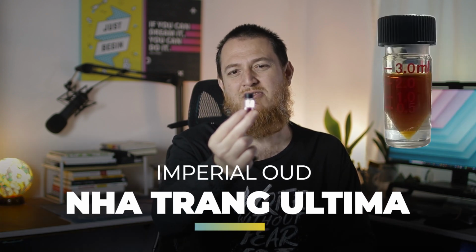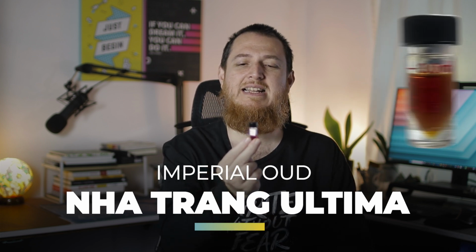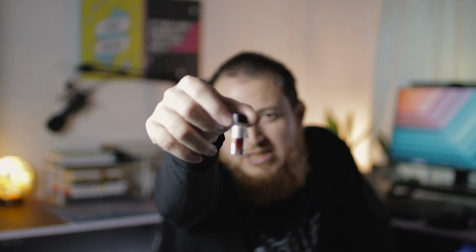Okay, so this is the one I have, NHA Tarang Ultima from Vietnam, and it was distilled in 2011. ImperialOud.com, now it has converted into USA Aromatics and other companies. So this one is artisanal grade oud oil from Vietnam, and can you guess how much I have paid to buy this 1 ml?